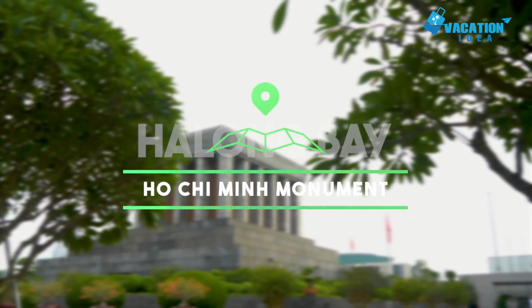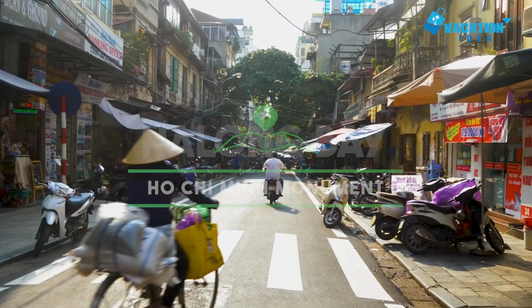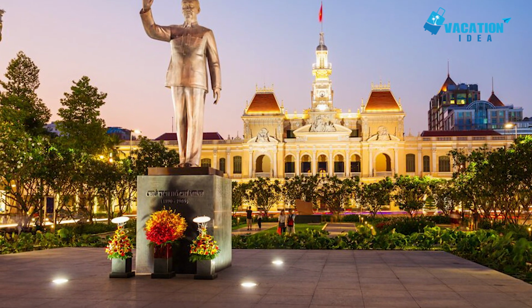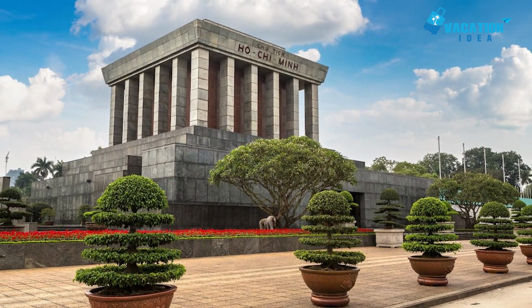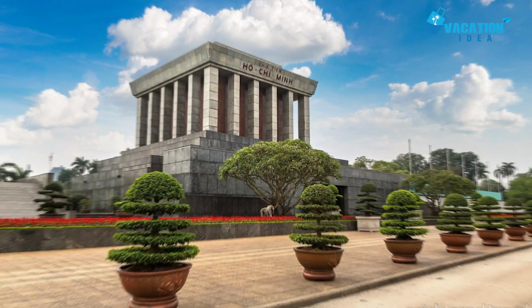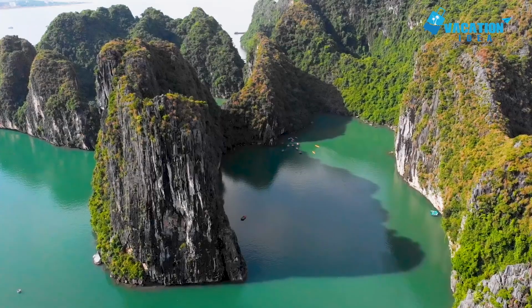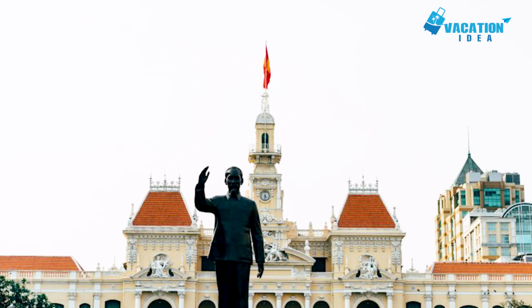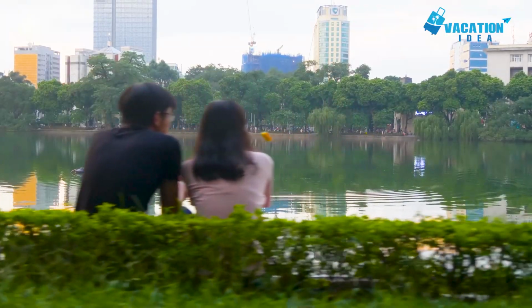At number 2, Ho Chi Minh Monument. Ho Chi Minh is credited as being the founding father of modern Vietnam, and no town in this country is complete without a statue of this formidable leader. The monument to Ho Chi Minh in Halong Bay is located on a hillside in Cat Ba town, which is known as Mountain Number 1. As well as seeing the statue, this makes a nice place to come for a walk and check out the vistas over the water.